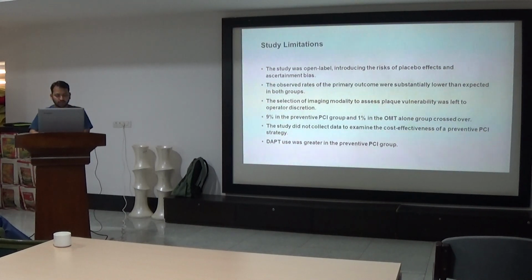This study was open label, introducing the risk of placebo effects and ascertainment bias. The observed rate of primary outcomes was substantially lower than expected in both groups.